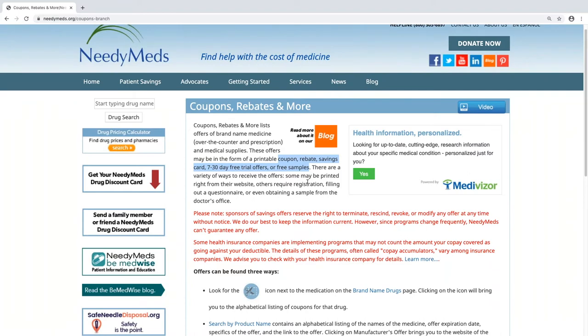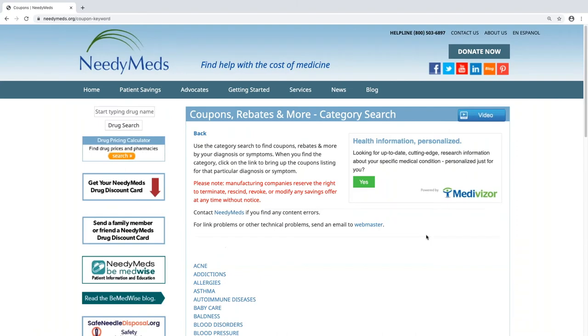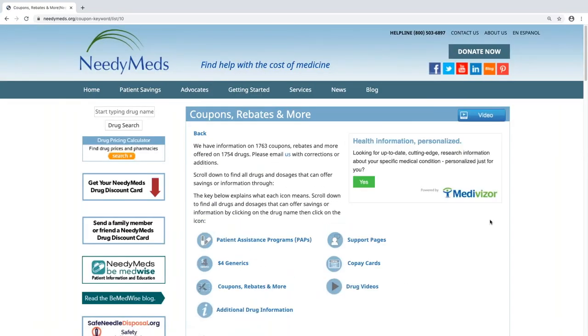Just like our other databases, there's a number of ways you can search. You can search by the brand name of the drug, by the product name, but you can also search by category, which means medical category. I'm going to go ahead and click on that so you can see the alphabetized long list of medical categories where you can do a search to see if there is a coupon or rebate available. So let's go ahead and click on asthma so you can see what the results will yield.